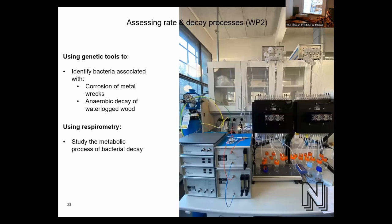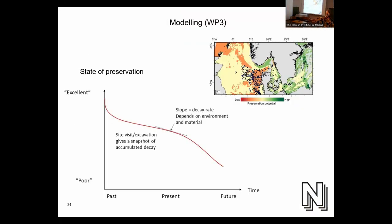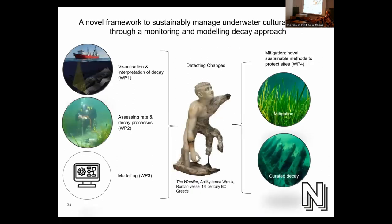And with this knowledge, by knowing these different microbes, we can start looking into their metabolism and see what kind of degradation is actually happening in these materials. So, moving on to work package 3, where we are going to take all of the data from the first work package, with the broader range, and the more fine-detailed data on the decay of the material, and try to model this decay rate. And in the end, we're looking into a more sustainable method for protecting sites in situ.